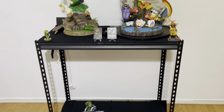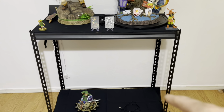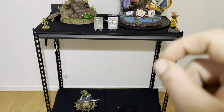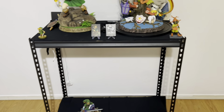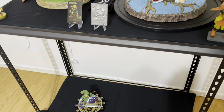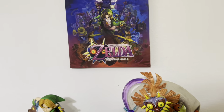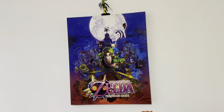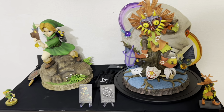I'm gonna be adding probably Ganondorf, Princess Zelda, and Adult Link from Ocarina of Time if Wake Studio releases him. I would really love their version of him, because Dream Studios, of course, people want to upcharge like crazy on those. So I will be passing on that, and it's just a basic stance. So I feel like Wake Studios will do a little bit better of a job on that.